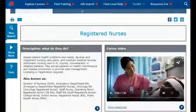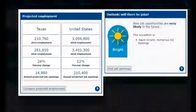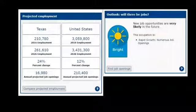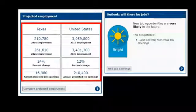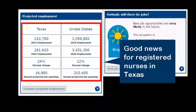It'll start with a job description and video with a brief introduction to the career. The Projected Employment and Outlook sections tell you about job growth and demand. You can start searching for jobs right away using the Find Job Openings option in Outlook. If you chose a state in the Occupation Profile search, you can compare that state's data to national data in projected employment. This tells us that the job market for nurses is growing much faster in Texas than it is nationwide, a good indication that this is a good location to try and find a nursing job.